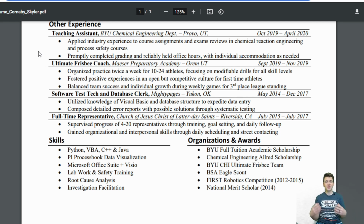And I feel like that's something that means something to recruiters because they say, oh, they're respected and known by the professors in the department. So to be a TA is kind of a good reflection on you. I also put this ultimate frisbee coach just because it was fun. It shows some personality. And again, it was more of a soft skills, a leadership sort of thing. You know, herding around 10 to 24 middle schoolers is a very different sort of leadership than leading other people your own age or working with other adults who may be older and more experienced than you.